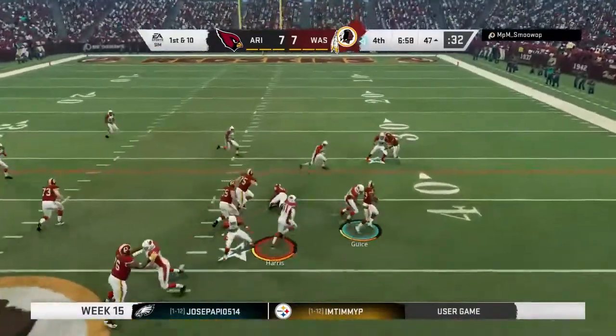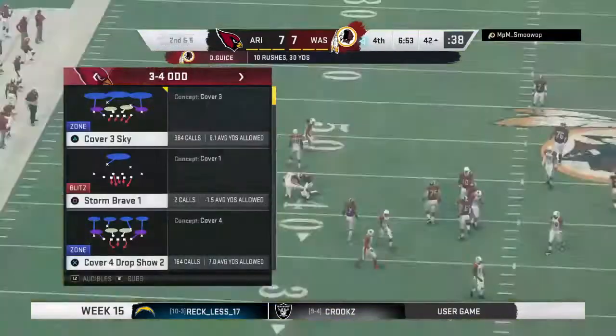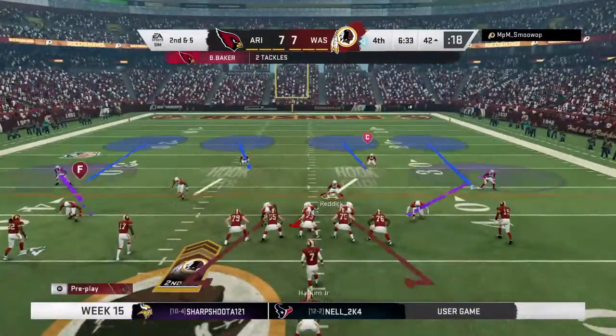Here's Geis. He takes it down to the 42, a 5-yard run. That's a strong pickup right there on first down. And as this drive goes on, we're seeing an offensive line and running game imposing its will.